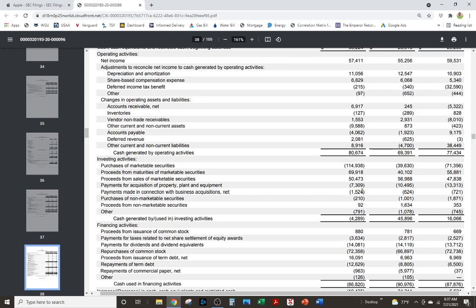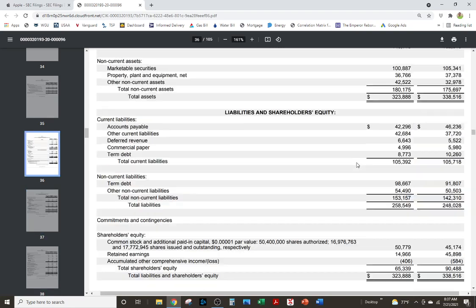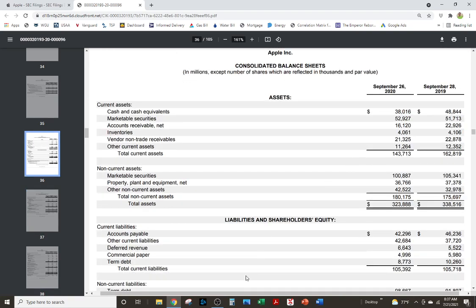You've collected some of your accounts receivable. So let's see what they do on the statement of cash flows. They add it back. Why? Because you are collecting the cash. Obviously, you must have. And let's see if this actually adds up. So they have almost $7 billion of cash inflow from accounts receivable. This better add up.